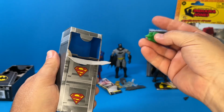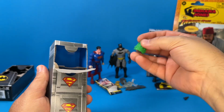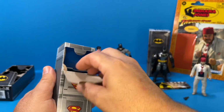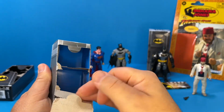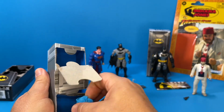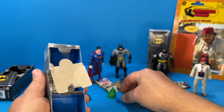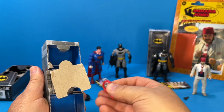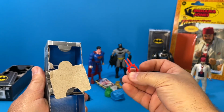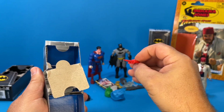Looking at the Superman accessories, we have some kryptonite. Nothing in that one. Now these accessories are able to fall into the next box, but they're all in there. We have some Superman chest armor, and this is kind of strange. It looks like some kind of headband, but I think you put it over his head and they're like lasers that come out of his eyes.